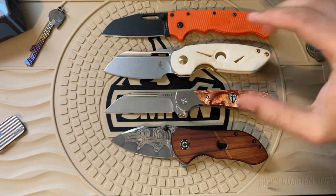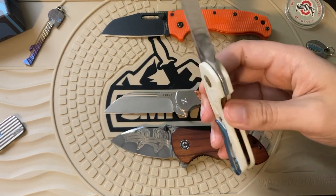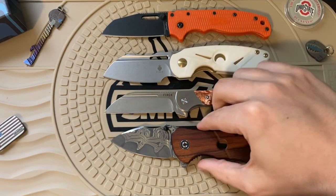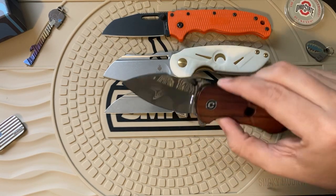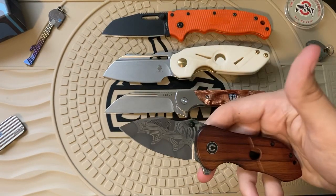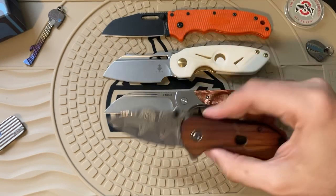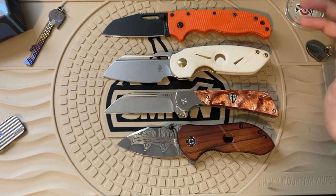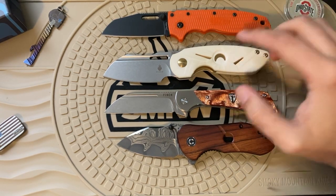These other two here, the Kizer, this is the October. It is also in 154 cm, and the Civivi here, the Gordo, it is in a 9CR, 10CR combo, I believe. Which, you know, this knife was only, I think, $63 when I bought it. So definitely worth its price for sure, as well as the Kizer. This Kizer, it was about 90 bucks. So yeah, 90 for 154 cm.